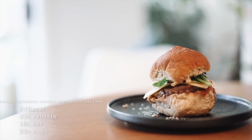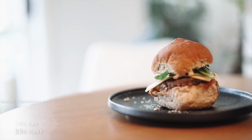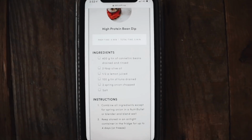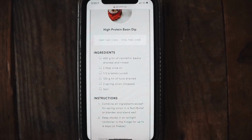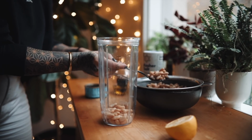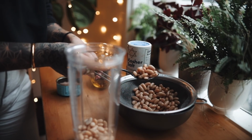Got another kangaroo burger. Thank you, Mitchell, for cooking this one. For a snack today, I'm making my high protein bean dip, and these ingredients will make 2 servings. You can just make it in a blender. It's so yum, it's so easy, and I served mine with some carrot sticks.